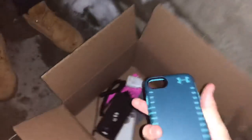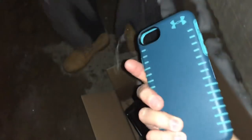Guys, this honestly is probably the sickest find. This case is literally brand new, guys. Brand new, an Armour case. Look, not even a single scratch. I don't even think they ever used this case. Look at that, guys. Brand new. Unbelievable. More chargers. Do you want this bag? No. Actually, I was going to take it to use it. But yeah, let's take that.